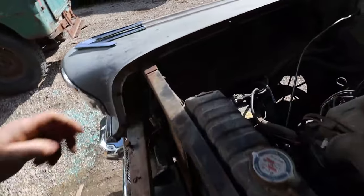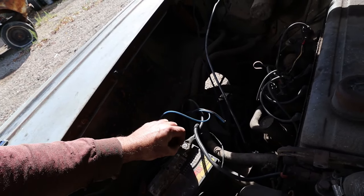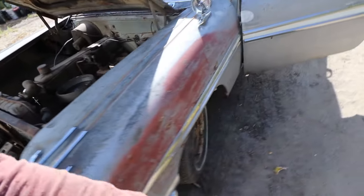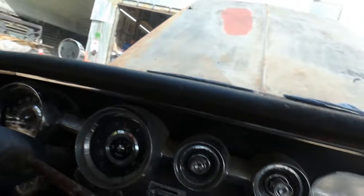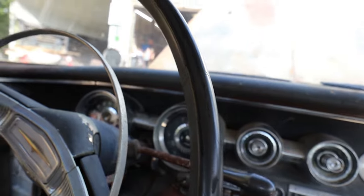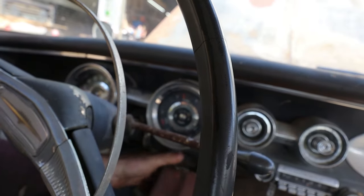Well, let's get her running for a minute. There you go, you know, we've got to start our fuel pump. Anyways, let's get her started. Oh, we don't have choke.